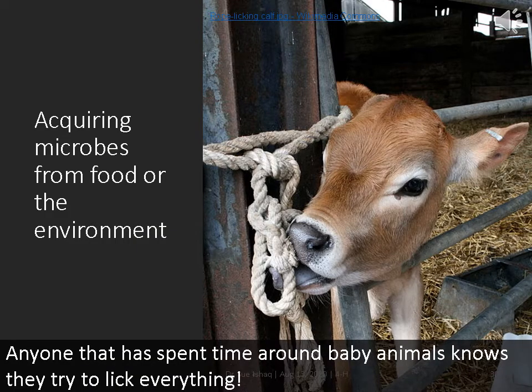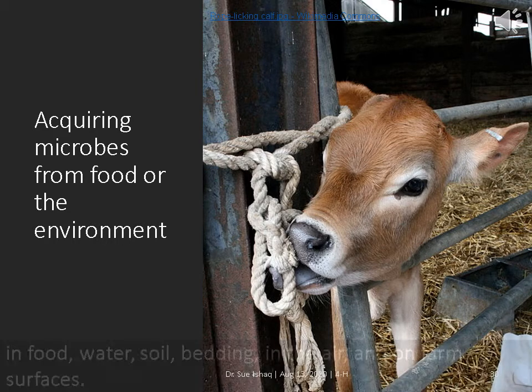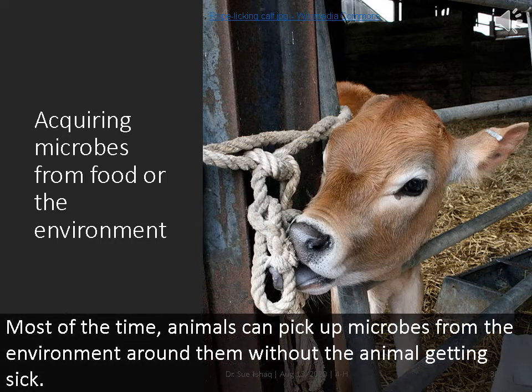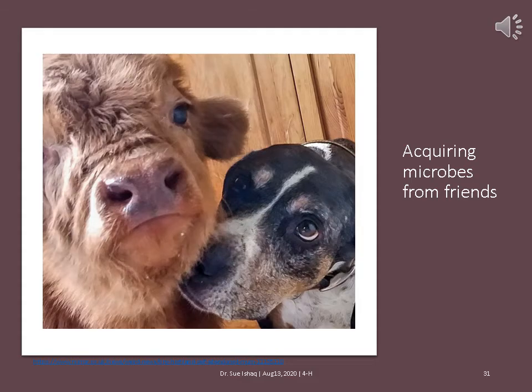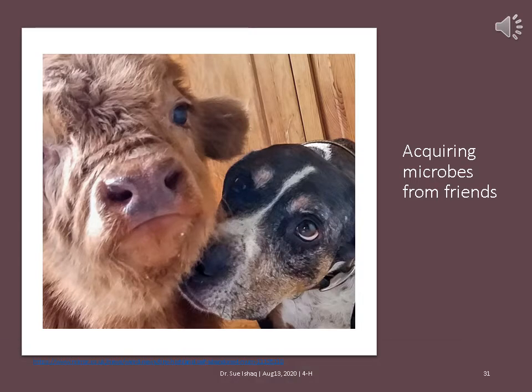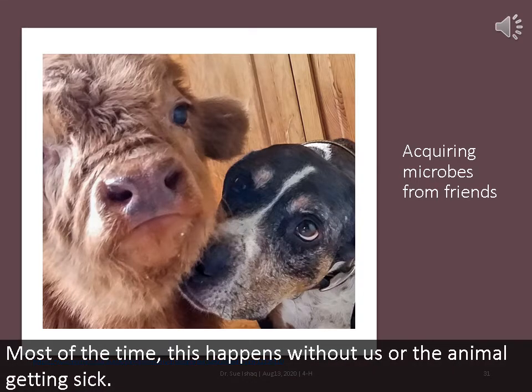Anyone that has spent time around baby animals knows they try to lick everything. That can be one way to pick up microbes because microbes are everywhere, in food, water, soil, bedding, in the air, and on farm surfaces. Most of the time, animals can pick up microbes from the environment around them without the animal getting sick. Baby animals also acquire microbes through contact with other animals or humans. We all constantly shed our own microbes, and these can be passed to others by touch or through the air. Most of the time, this happens without us or the animal getting sick.